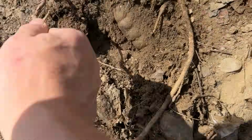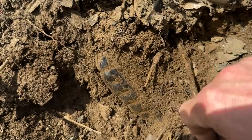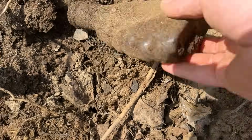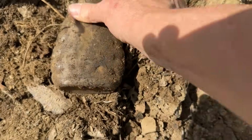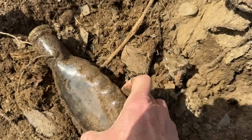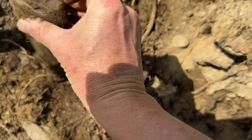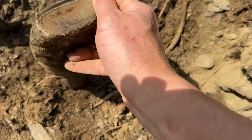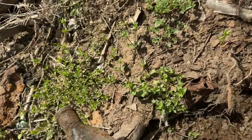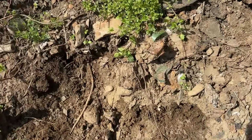All right, digging. I came across what appears to be another bottle. It's a ribbed, which is cool. Haven't seen that yet. And so let's see if she's... Oh, good. Yeah. Look at that. I don't know what kind she is, but you know, we'll have to look it up when we get back. But that's a nice intact bottle. Very cool. Different sizes, different shapes. All right, gonna keep going.